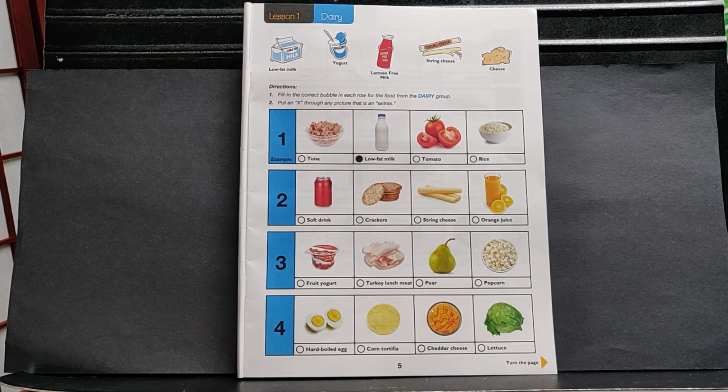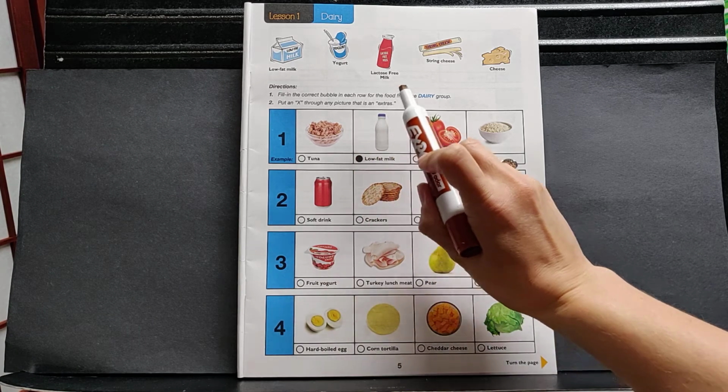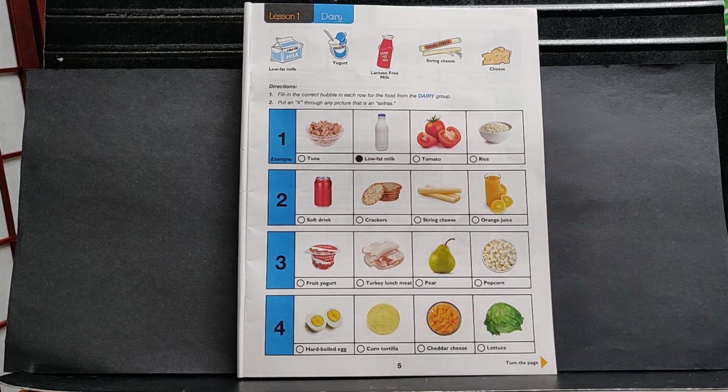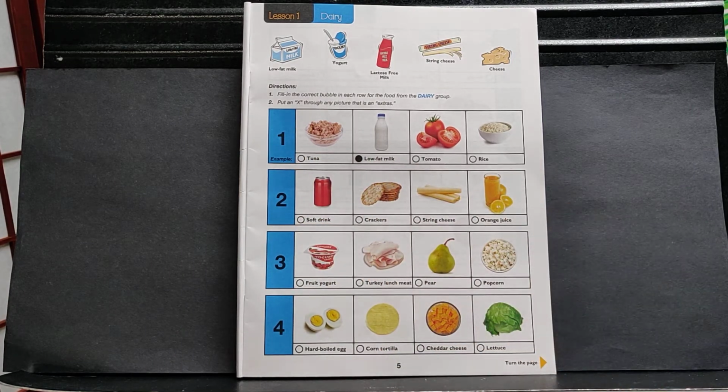But some foods that are part of the milk and milk products that are healthy choices would be things like milk, yogurt, and cheese. Let's go ahead and take a look here on our page 5. We have examples: low-fat milk, yogurt, lactose-free milk, string cheese, and cheese. These are just some examples of dairy food items. So what we're going to do here is we're going to look at the 4 different food items and fill in the correct bubble in each row for each of the foods that come from the dairy group.